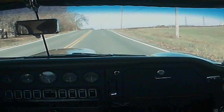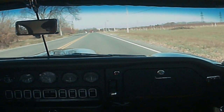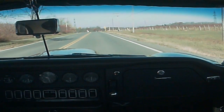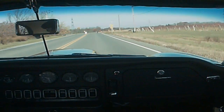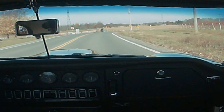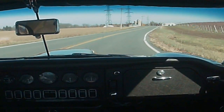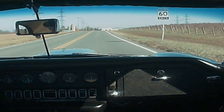Here you see one of our many vineyards in this area. We have a thriving wine industry. It started back in the 70s. It's finally coming of age. The white wines are world class, and the red wines are getting there.